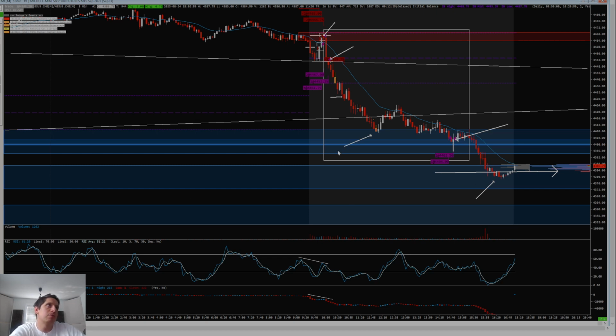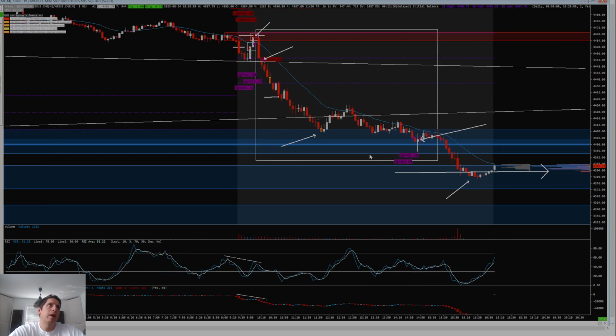Anyways, I think it was a fantastic trade. I read it well. And considering that this was a trade that was on half of my regular size, I'm quite happy with the way that it turned out.